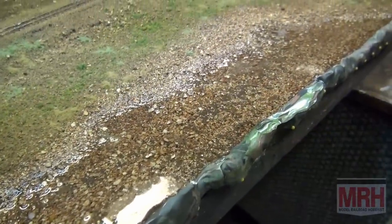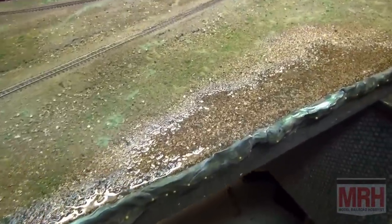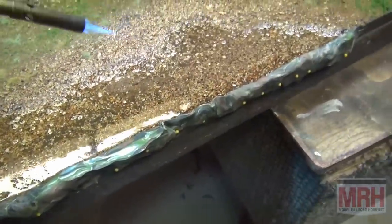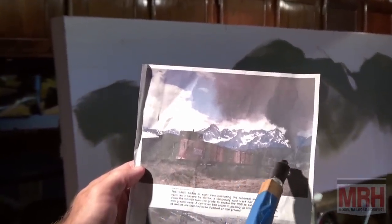Okay, now let me show you how we get the air bubbles out. Simple torch, and you don't touch the flame to it. What happens is it's the gas from the edge of the flame that simply makes those air bubbles go away, just like that. Okay, we've got the foreground scenery completely built. I've got the creek in, I've got the main line down.